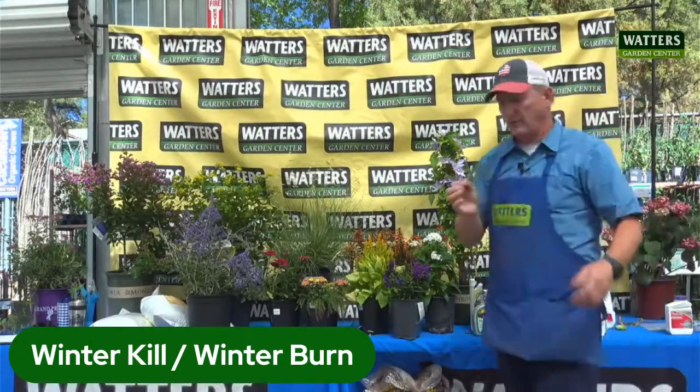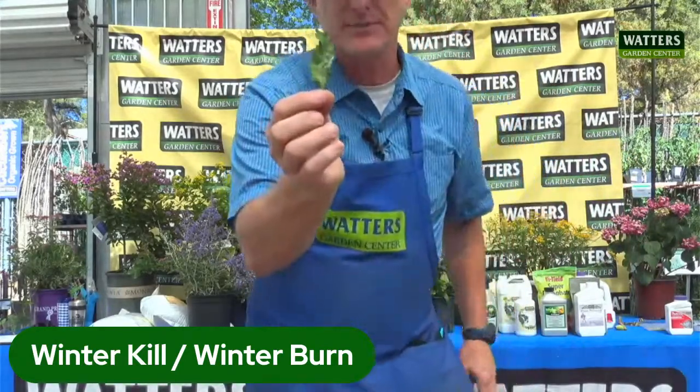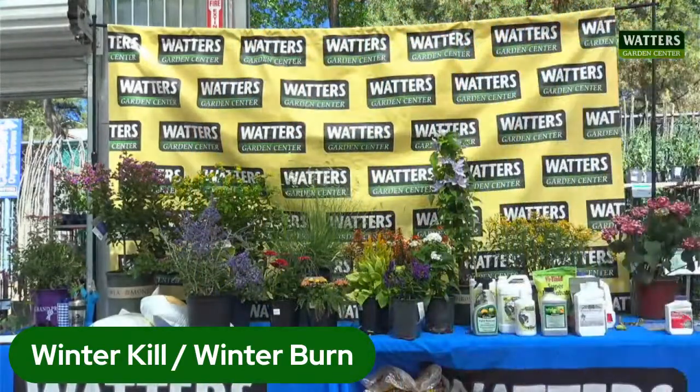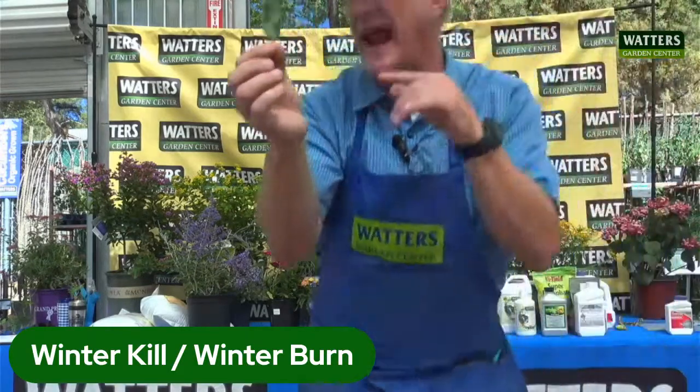A customer brought this in. I wish you could see that a little bit better. This is powdery mildew. I don't even know if that picks up online. Can you see that? So this is a white coating. It's this white powder look on it. This is powdery mildew. It's because it's been so dry. Well, it's been so humid, actually.